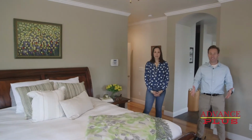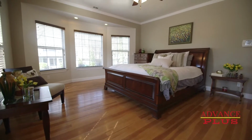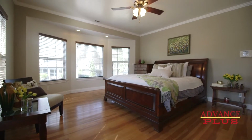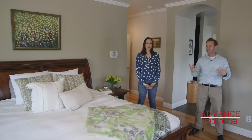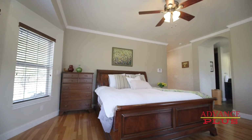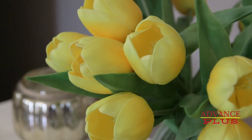All right, we're in the master bedroom, and this is a beautiful, very light and airy feeling room. The owners have some wonderful pieces of furniture. All we did in this room essentially is move those pieces around to make it feel like it is right now. There were a couple items we did remove that were pretty big and bulky. They had a tall mirror. And then lastly, we just added some accessories.